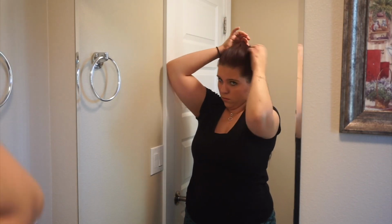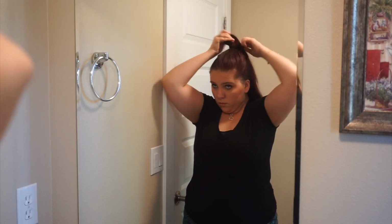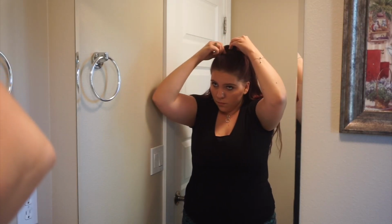Here I am just doing a quick little half up, and I had braided my hair when I washed it, and it gave it a lot of volume and texture. So it doesn't have to be anything crazy, but take it out of that low slicked back ponytail with the baby hairs flying everywhere and no dry shampoo. Take it out of the lazy bun and do a little something with it.